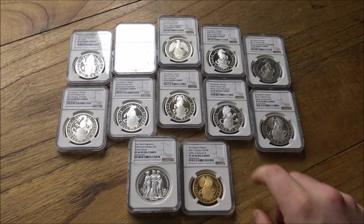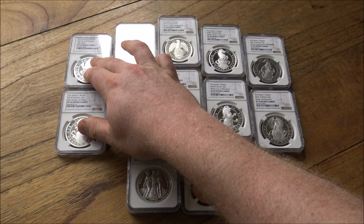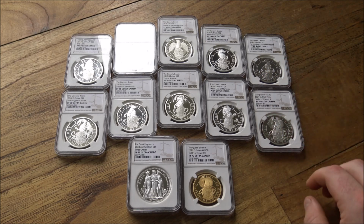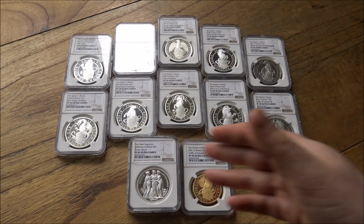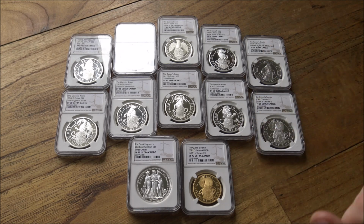And in terms of the wallet fatigue side of things, there's absolutely no reason why anybody should and would be buying every single release from the Royal Mint. And if there's something that you don't like or something that you can't afford, then just don't buy it. That's, I guess, the feedback on that side of things.